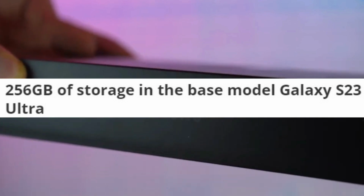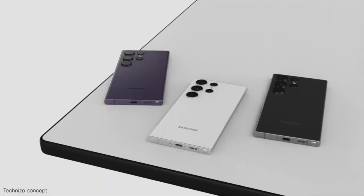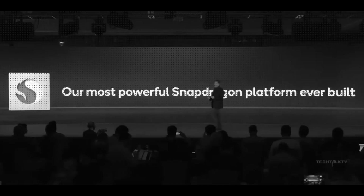256 GB of storage in the base model Galaxy S23 Ultra, in what may have been more of an instance of wishcasting rather than rumor-mongering. One report claimed that all three Galaxy S23 models would see the amount of base storage boosted to a hefty 256 GB. We've already argued that it would be a great move on Samsung's part, helping distinguish the S23 from other flagships that only included 128 GB of storage in their base models.